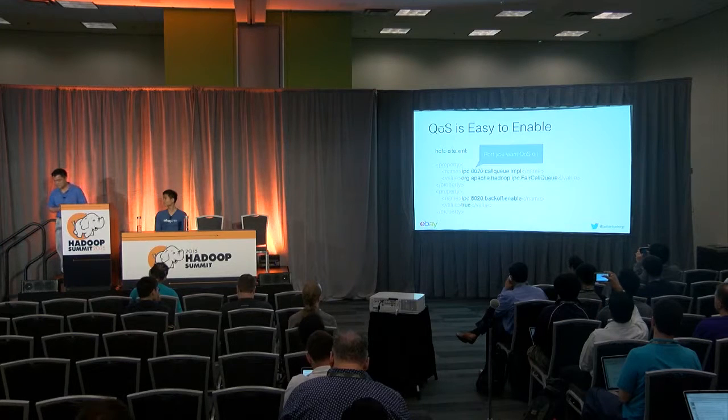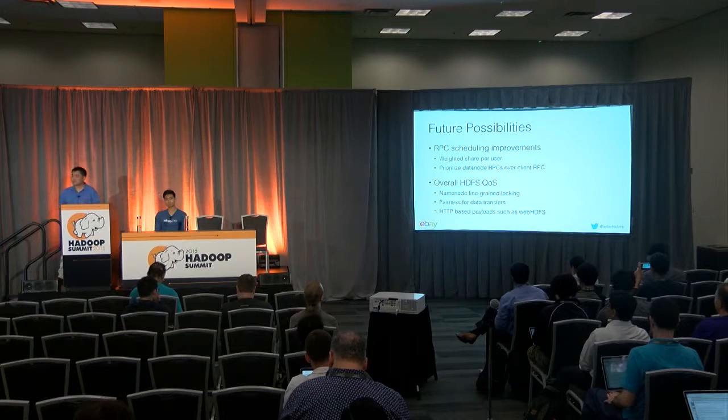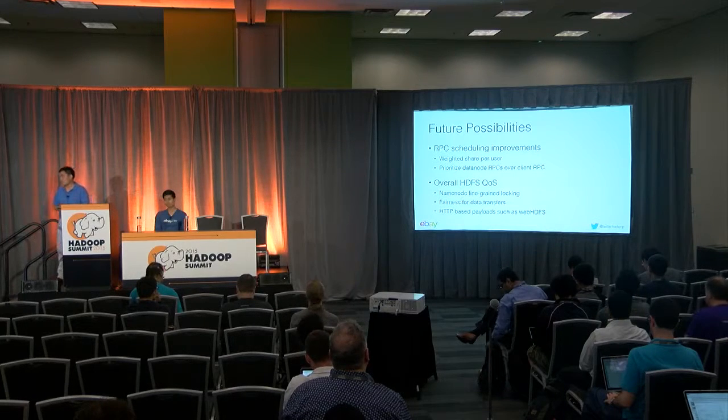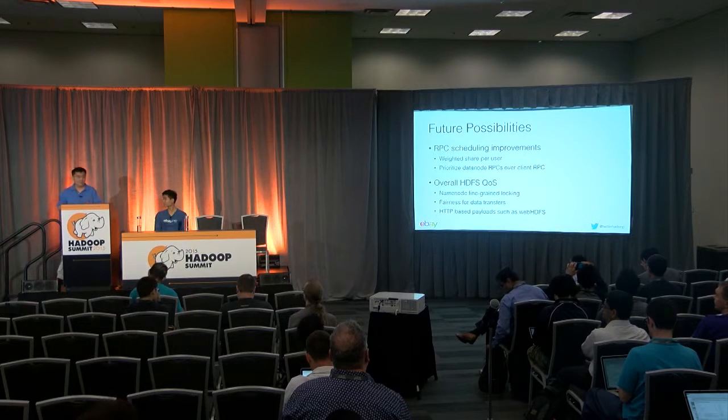Now, looking forward, there are a couple of interesting things we can do to bring Hadoop QoS to the next level. For example, in the current implementation, we assume all users are equal. But in reality, some users are more important than others. So a natural extension is to introduce weighted shares among all the users.